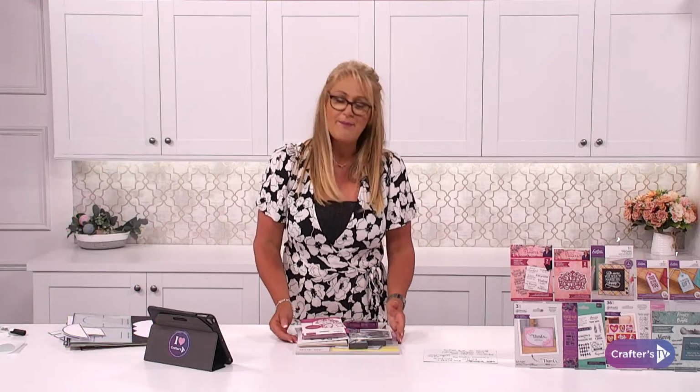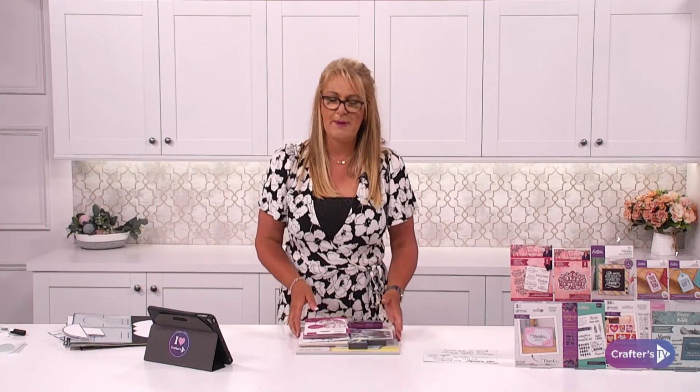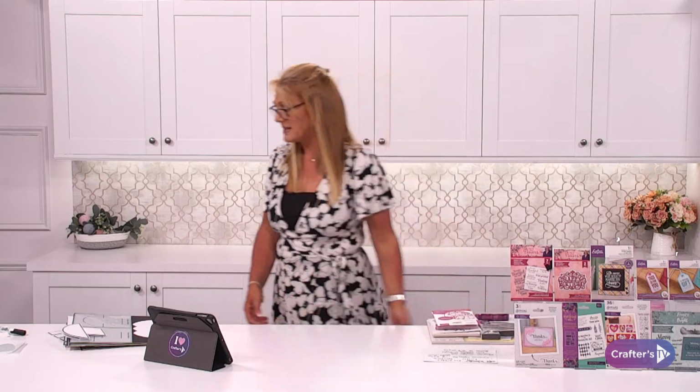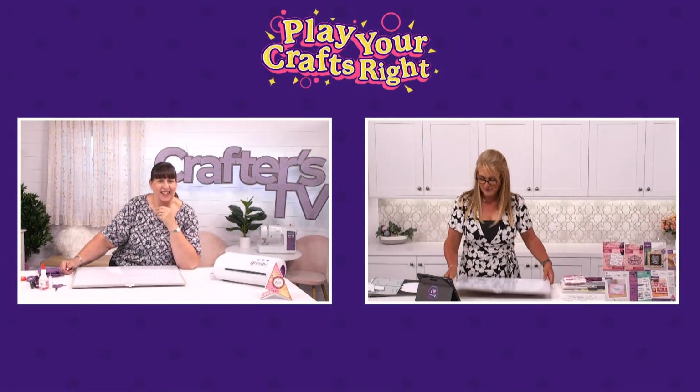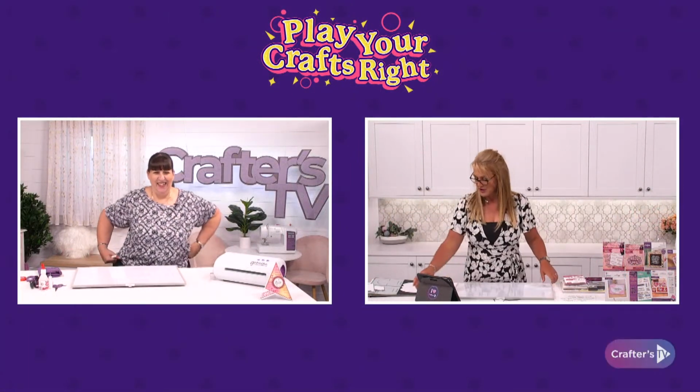Now, we said about these paper pads, that's an easy paper pad. We're now going to play your crafts right, and I have been told it's all about the paper pads. So Lily wishes she was playing. She would probably do all right.